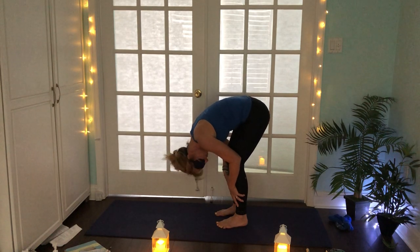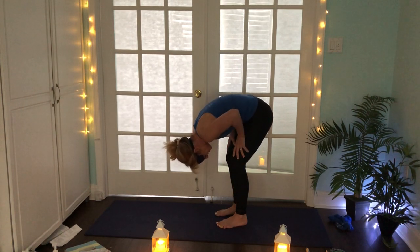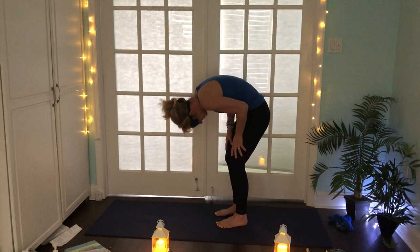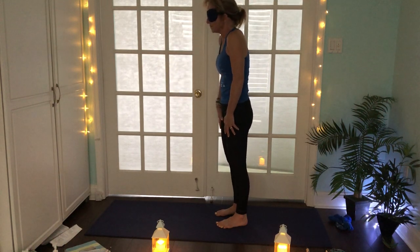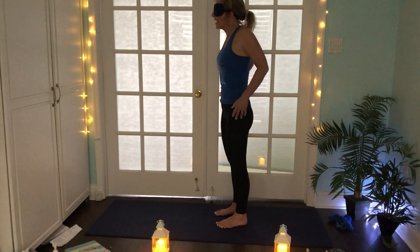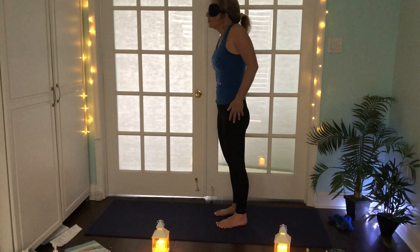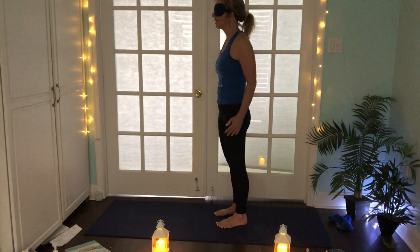Start to wiggle out the shoulders, shake the head, chin to chest. We're coming out of a forward fold. We're getting ready to stand. Let's slide the hands above the knees. Roll up a little more. Feel something new. Roll all the way up to standing. And when you're standing, just start to roll the shoulders forward, up, back, and down. Roll it around. Roll it around the other way. Forward, up, back, and down.